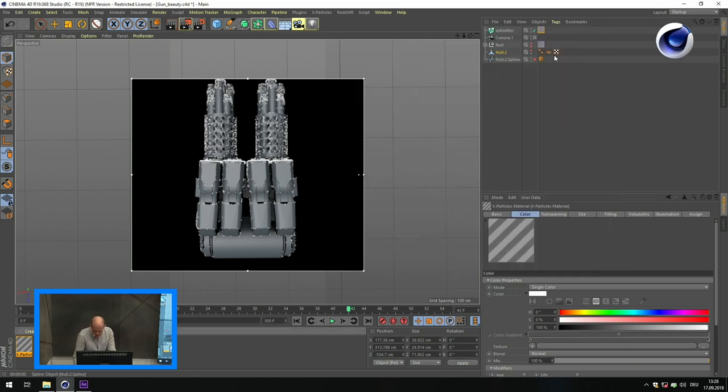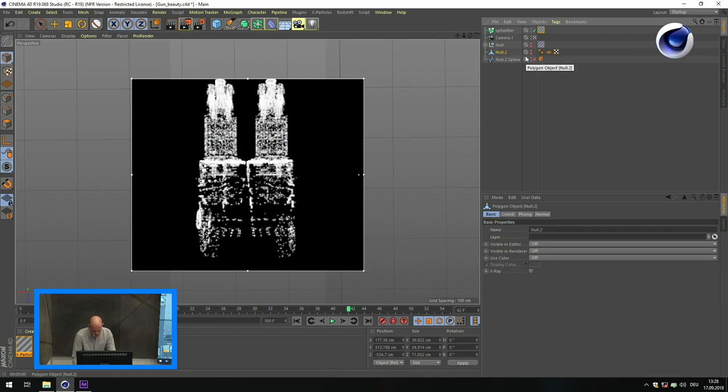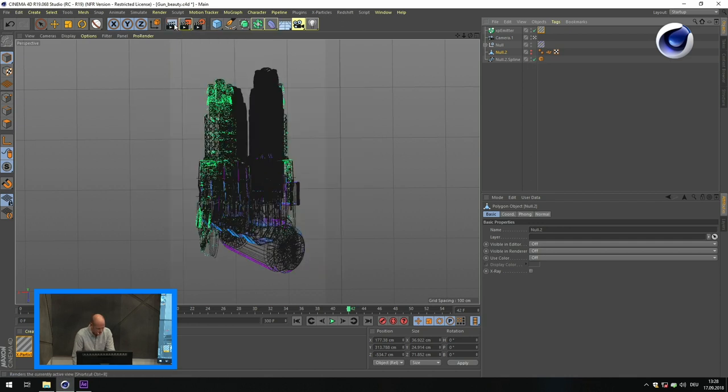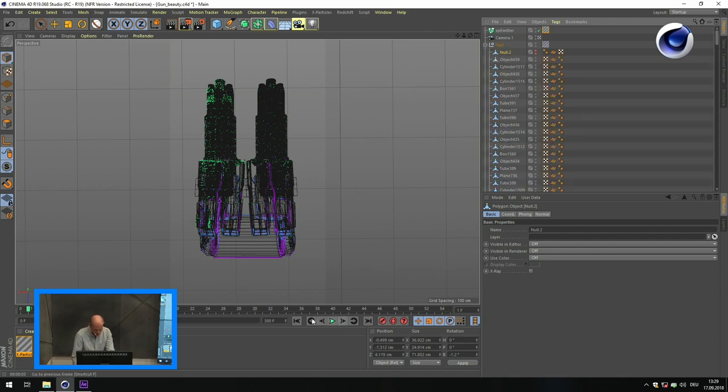Okay. Now we're going to turn that off and turn our Fresnel back on and our spline back on. This will give you an idea of what this is looking like. Let me just stick that under here so it has the same animation. All right. Cool.